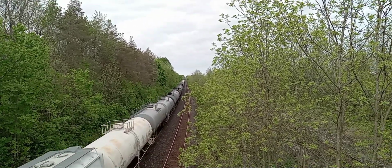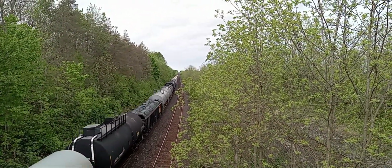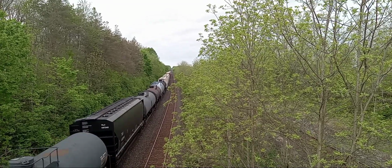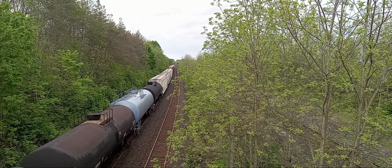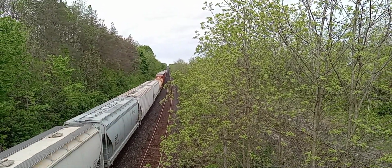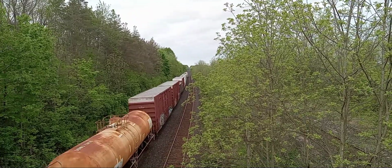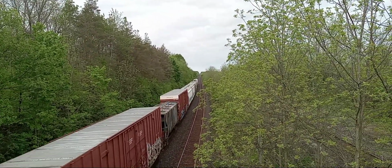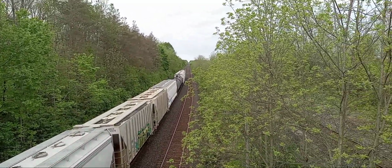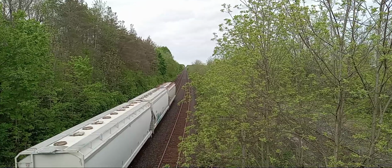Okay, so now I know what this train definitely is. I didn't know until I knew it. I can see the end coming up. All right, on to the next train scene. Roll it.